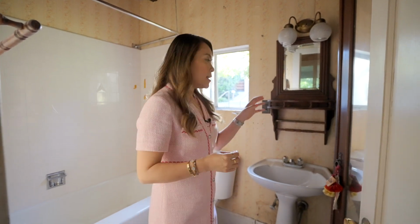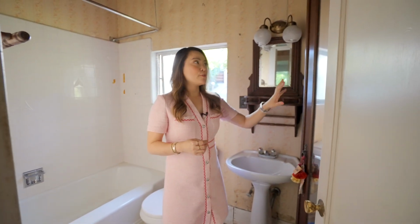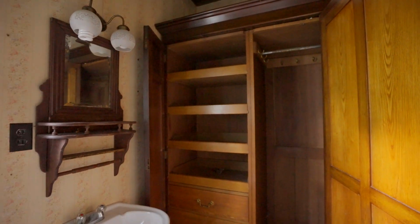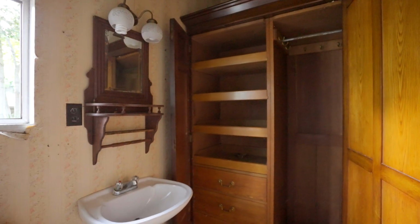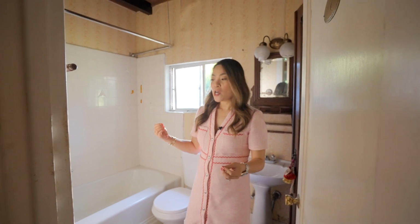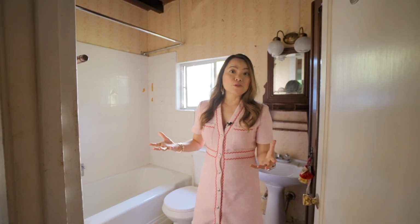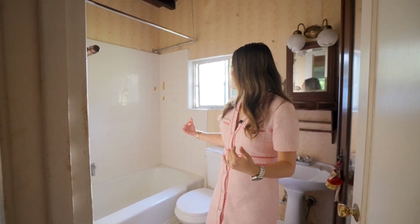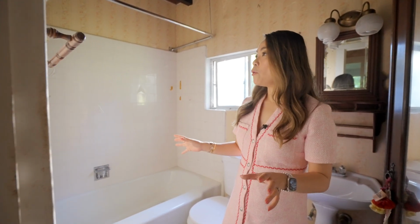And then at the end of this bathroom, there's actually a built-in cabinet. This cabinet is taking up a lot of space that could have made this bathroom a lot nicer and bigger. So when we remodel it, we'll probably remove it so that we can actually make more functional space of the bathroom. And everything else in here has to go.